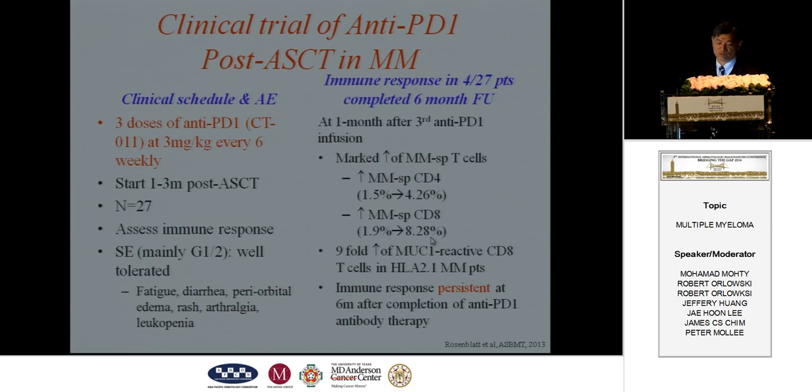Moreover, in 4 of these 27 patients who have completed 6-month follow-up, immune response could be assessed. In these 4 patients, at 1 month after the first dose of anti-PD-1 antibody infusion, there was a marked expansion of myeloma-specific T cells, including CD4 and CD8 T cells. Moreover, there was a 9-fold increase in MUC1-reactive CD8 T cells in HLA-A2 myeloma patients. Importantly, this myeloma-specific cellular immune response is persistent 6 months after completion of anti-PD-1 antibody therapy.